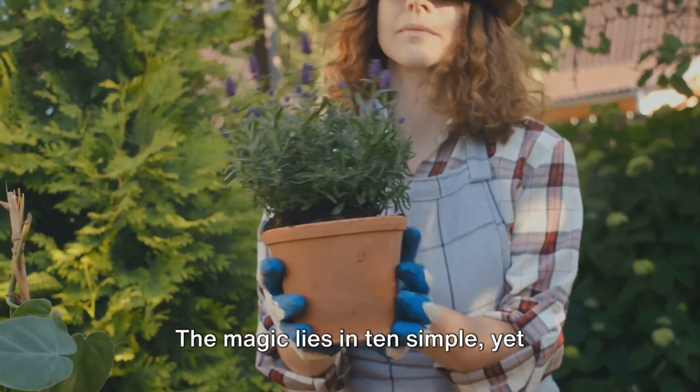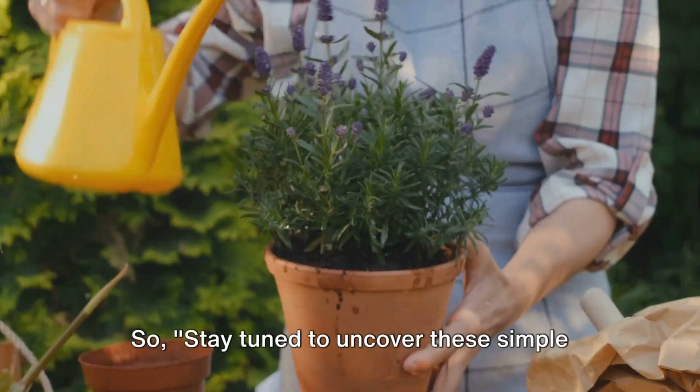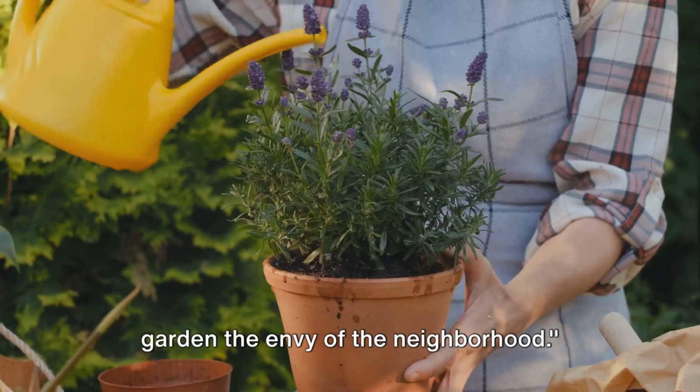The magic lies in 10 simple yet miraculous tips that anyone can implement. So, stay tuned to uncover these simple yet miraculous tips that will make your garden the envy of the neighborhood.